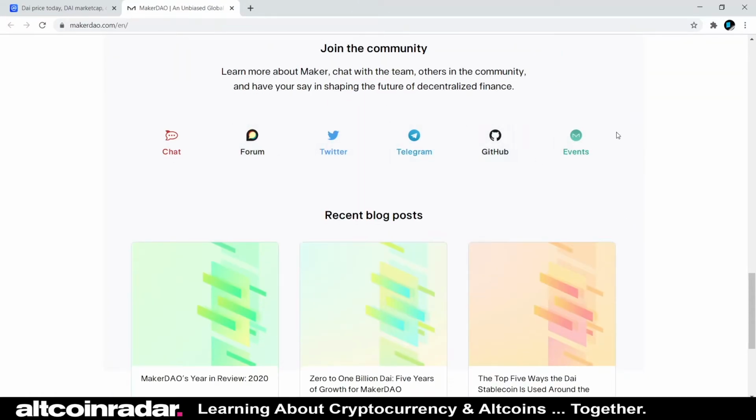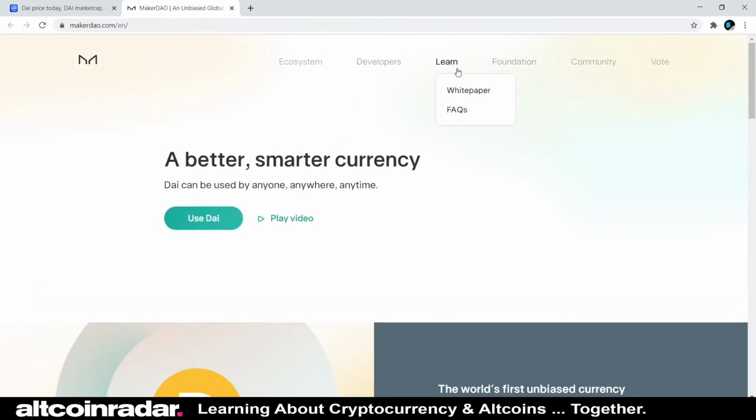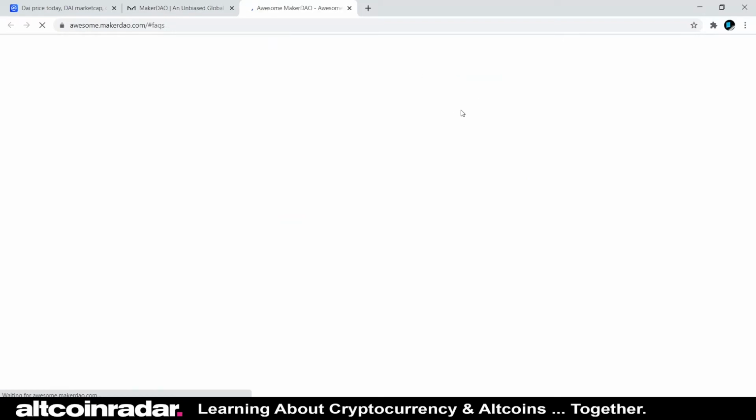So, join the community if you want to learn more about it. You can join the communities. All right, guys. Learn. You got the FAQs right here. They even got a JavaScript, Dai.js. I wonder if that's a JavaScript. They've got their own JavaScript library, it seems. Okay. Anyway, let's check out their FAQs. See if there's anything worth reading on there.